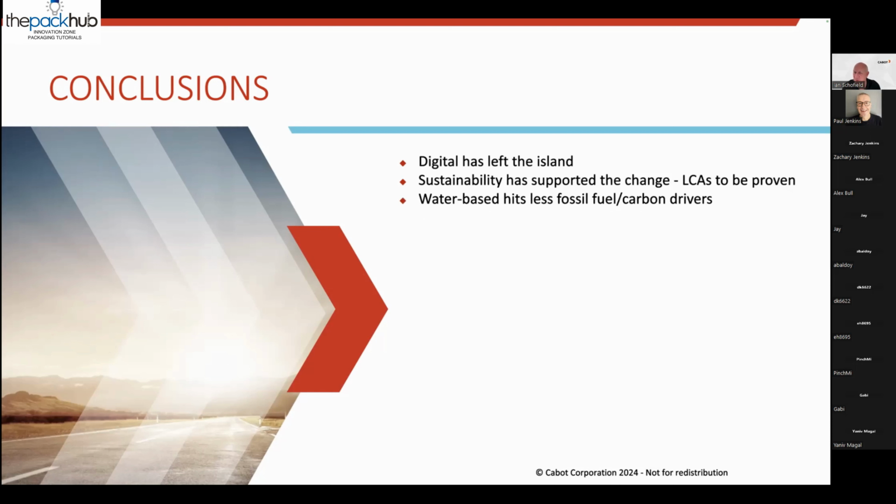Water-based hits the less fossil fuel carbon drivers. So obviously where people are looking at scope 3, where people are looking to reduce carbon, it reduces that. Yes, water-based still needs drying. Yes, water-based has 2 real dryers at the moment. That's hot air, which takes energy, and infrared takes energy. But you know what? It's less than conventional. And what's more, new ones are coming, like radio frequency drying.